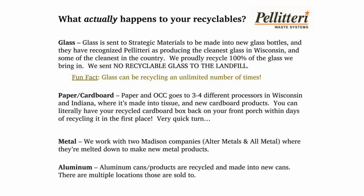The metal that we recycle stays right here in Madison. There's a place called All Metals. That's where you send all of our plumbing fixtures. You got a brake drum, you drop it off at somebody. We don't want a brake drum in your single stream because it's so heavy and big, but all the metal that gets recycled stays right here in Madison and goes to All Metal Recycling.